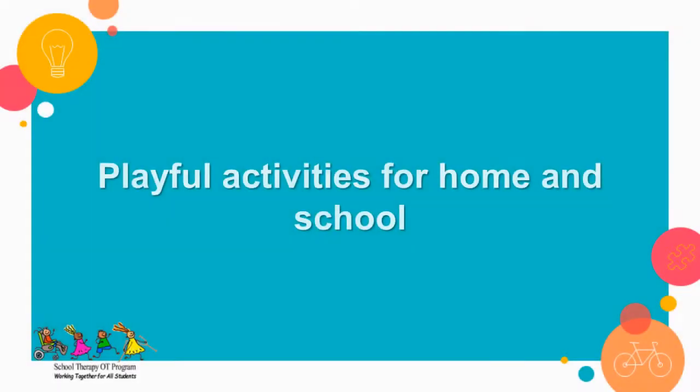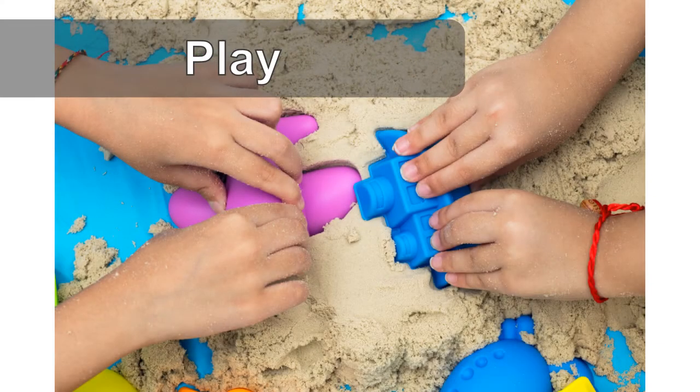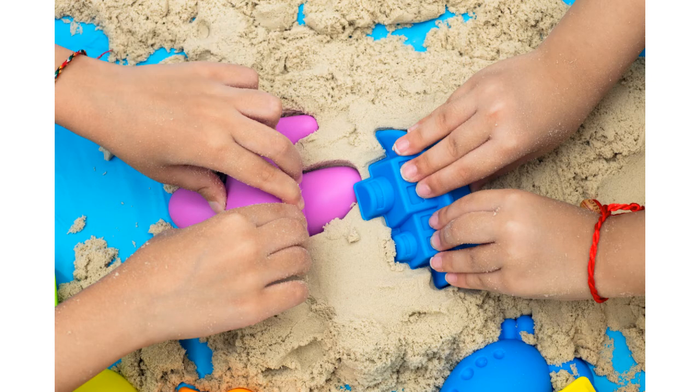There are tons of creative and playful activities for children that can target hand strength. Here is a list of fun ideas for getting those hands and fingers into shape. First and most importantly, play. Playing inside or outside will help to strengthen hands, and here are some fun ideas.